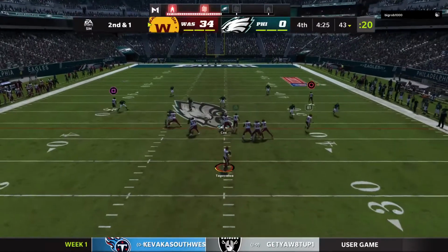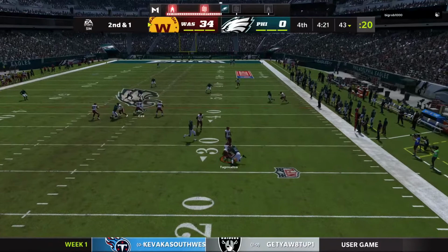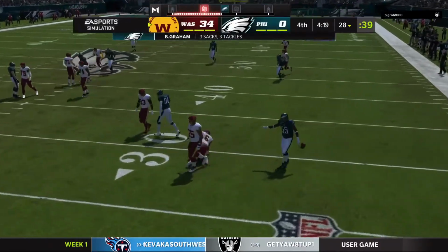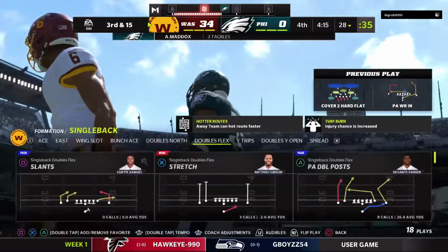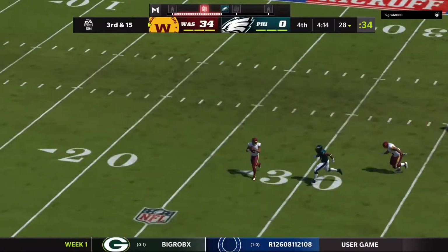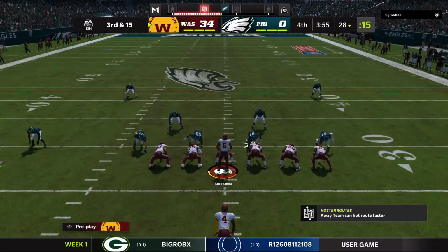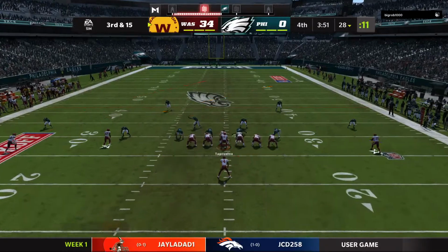Play action. Now it's Tua. The pressure gets there, and Tua is going to be taken down. Brandon Graham able to disrupt yet another pass play. That is his 3rd sack of the afternoon. Washington on 3rd down. They've converted just 2 for 6 thus far. This will be 3rd and 15.